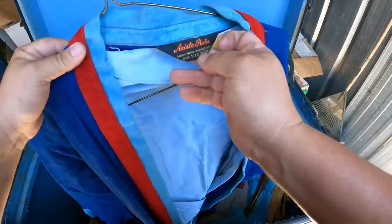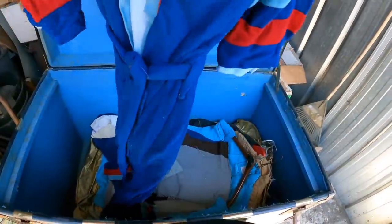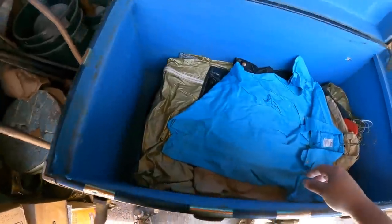Something like this. This one's tore. See that right there? I don't think that's gonna go. And that's a robe. Aristo robe. One size fits all. Hey, I'll take it out. We'll see what happens. There's a ton of pants on here. A couple ties. We'll take it.